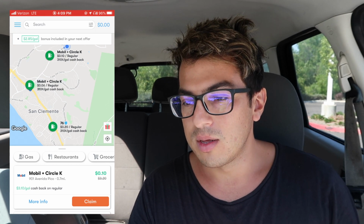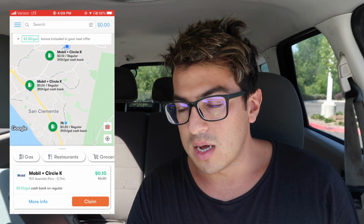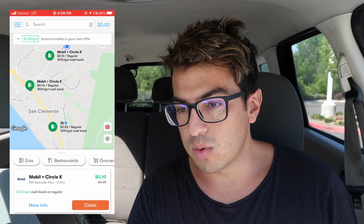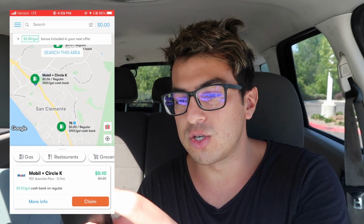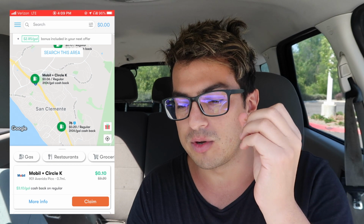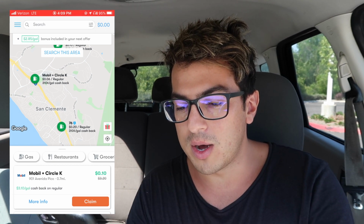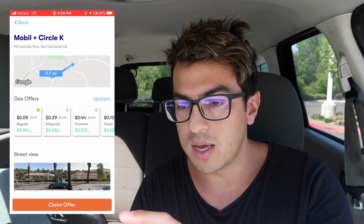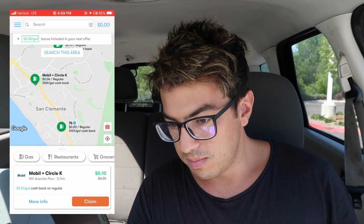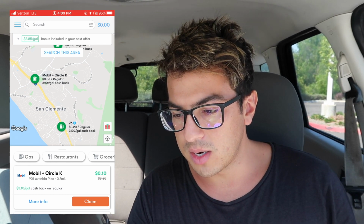So currently, these ones actually have 25 cents back per gallon. I know they usually say up to 25, but all of these ones actually have 25. As you can see at the top here, I get $2.85 back per gallon. That's a bonus from people who use my code. So that plus the original one is $3.10. So you can do the math. That's 25 cents an additional. So that's pretty good.